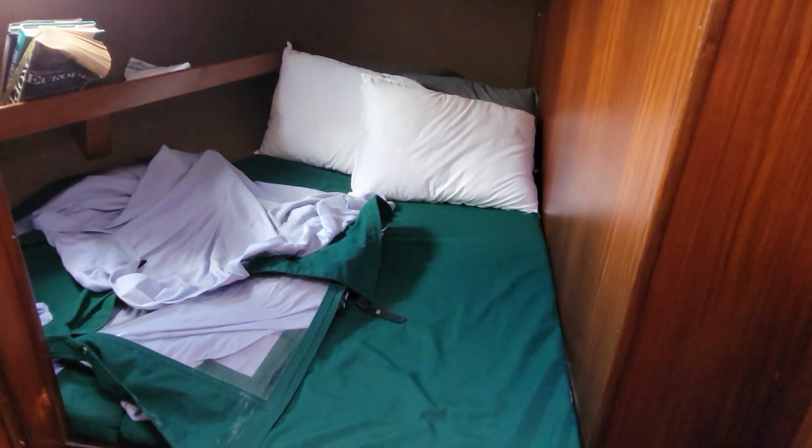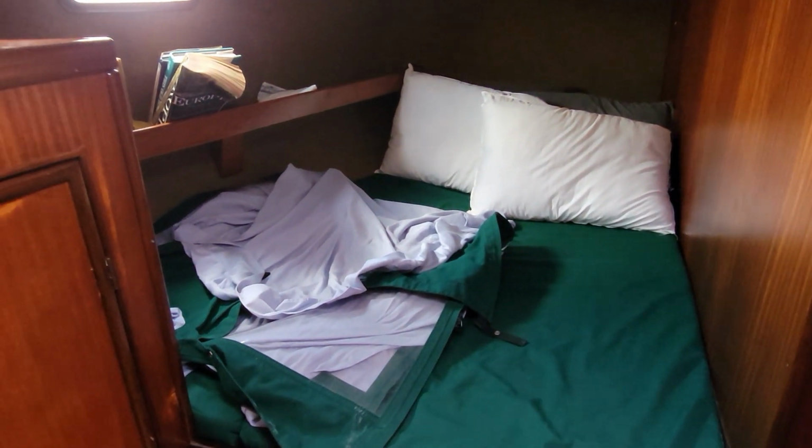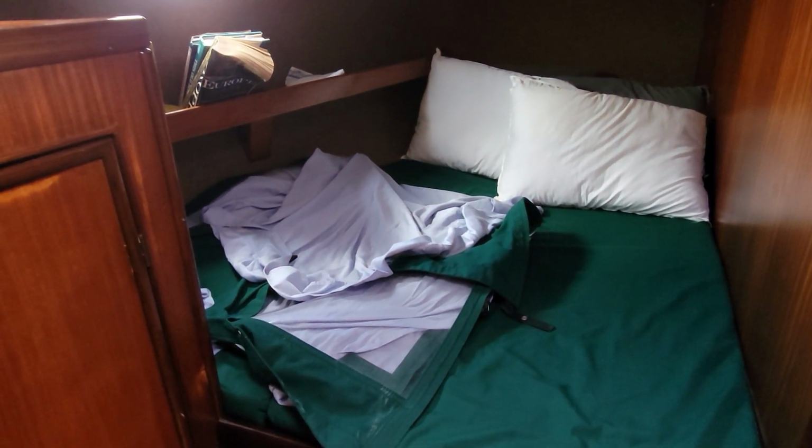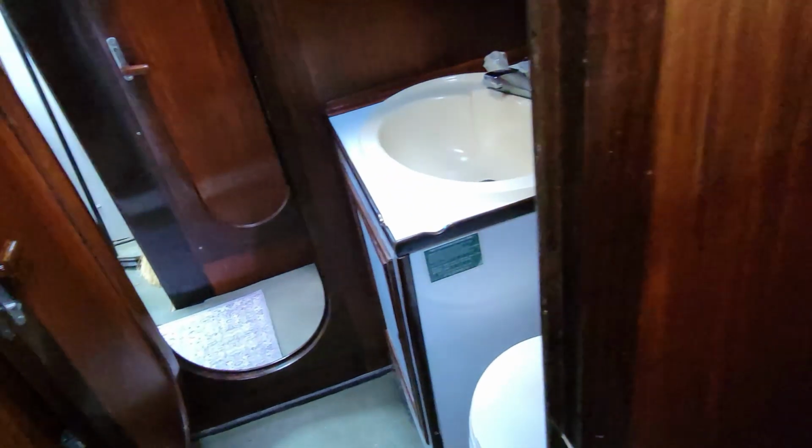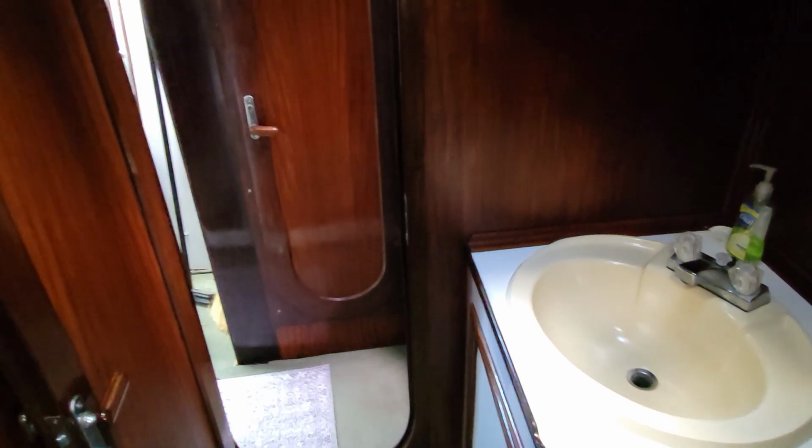JK. Here's another aft cabin, which you see on the bed is part of the full enclosure for the cockpit. So I'm going to step in here. It's got a pretty nice closet. And then look back. So now we're exiting this area. This is a closet straight ahead, and it's fair size. It has some cedar in the back, and then there's shelving on the side of that.